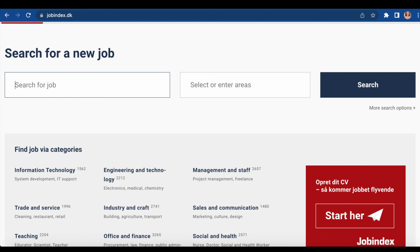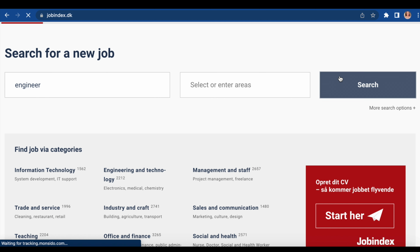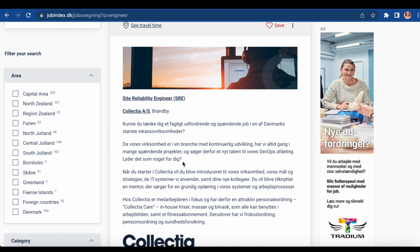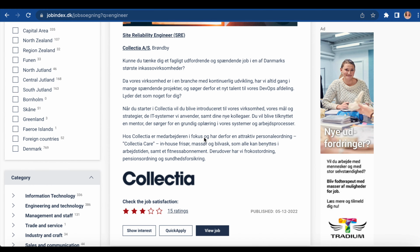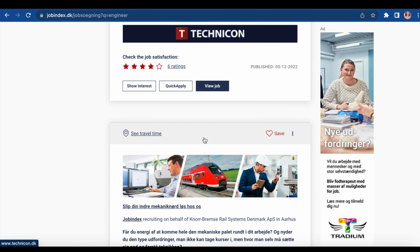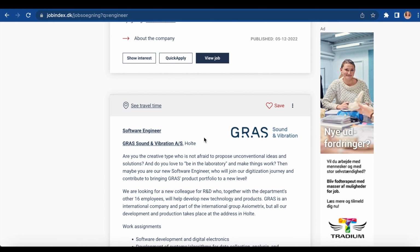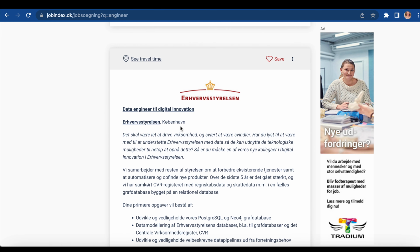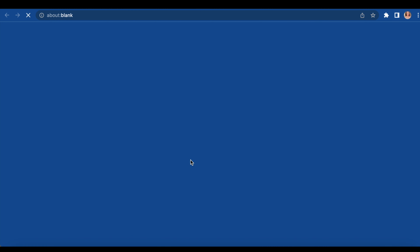Okay, so let's say you want to run a search. You're going to come here and run the search. Let's say we're looking for engineer, right? Let's just do engineer and search. Okay, so engineering jobs have come up: site reliability engineer, VP of engineering, automation engineer, and other engineers as well. So let's pick one of them to see what the details are about. Data engineer. Okay, so let's look at this particular one here.